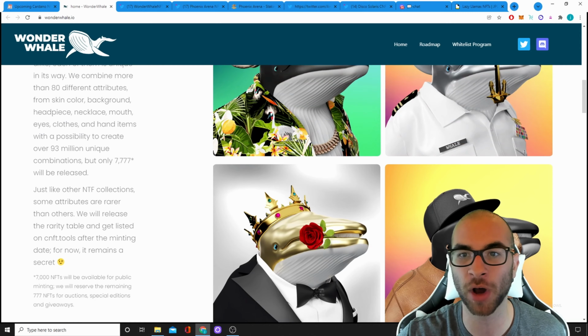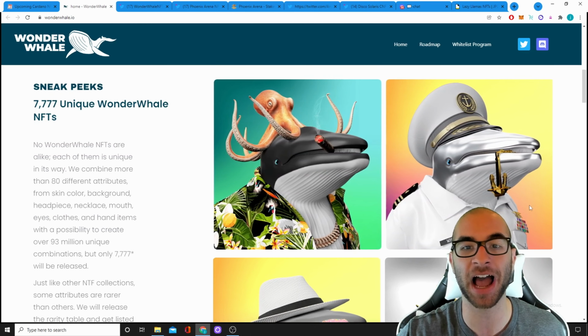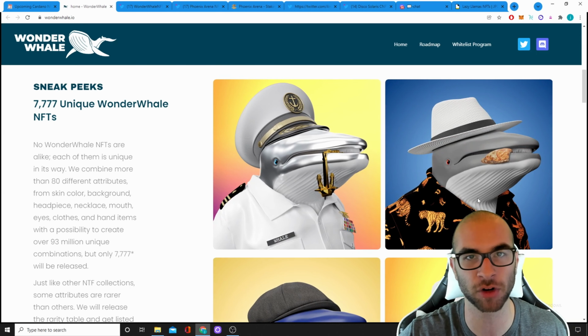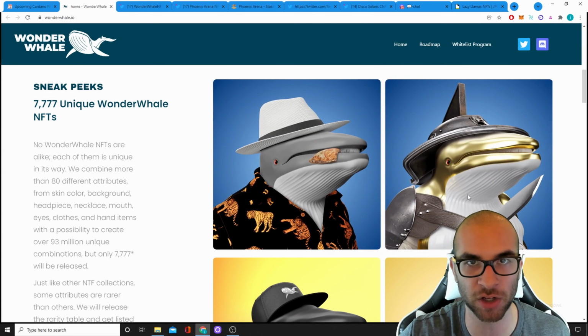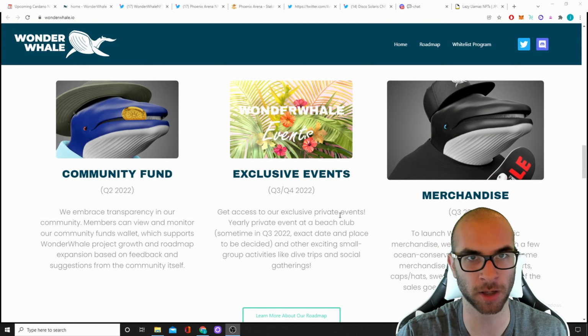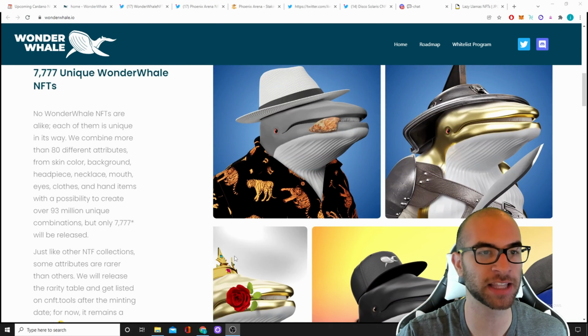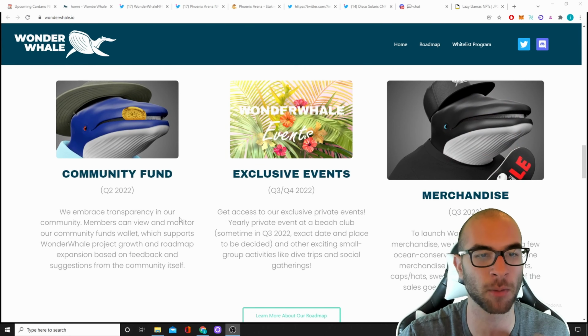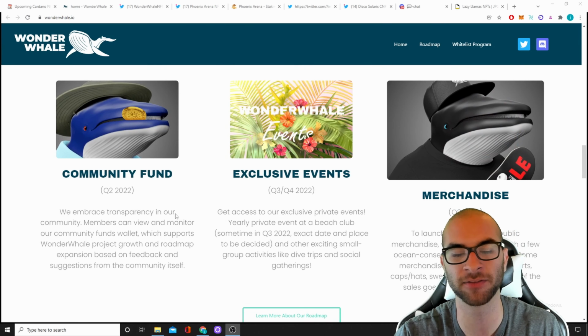Now, I know some other people out there may or may not like these, but I actually think the art stands out, and I like how it's whales and not apes. I haven't really seen too many people do whales yet. Now, I have 2 problems when it comes to this project. One, I think 7,777 is just a little too much. The second thing that I'm worried about here is that their roadmap isn't very big.